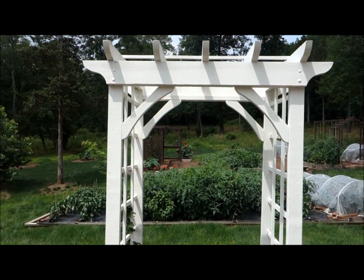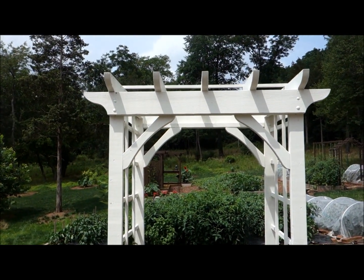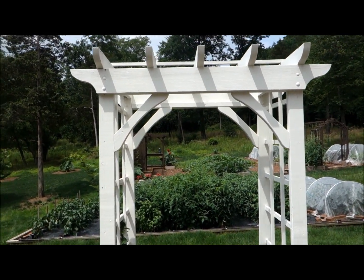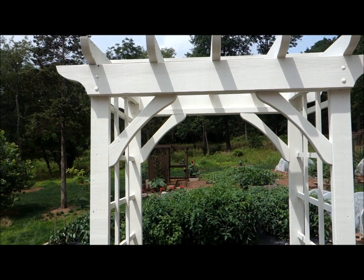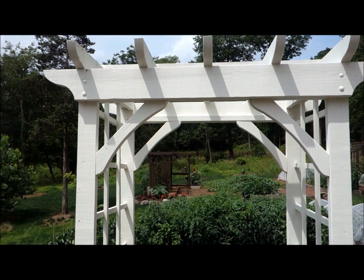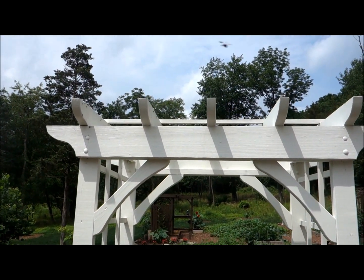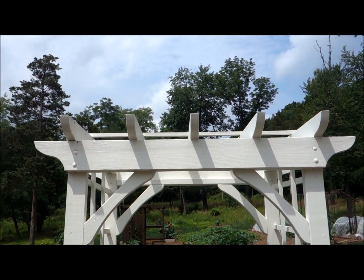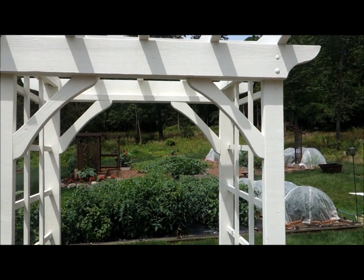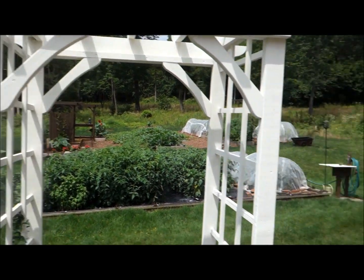So this is a trellis here that I built about 2 years ago. It's made out of 2x6s, the top rail, and the vertical pieces are 2x4s. And I cut out some corner brackets there on my bandsaw, and then the top 2x4 pieces for support, and then I put some curves on the edges to give it some grace. And then once the wood dried out, I applied a white outdoor stain.